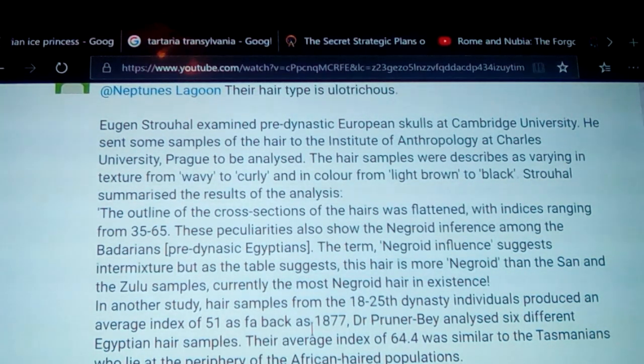The outline of the cross sections of the hairs was flattened, and indices rated from 35 to 65. These peculiarities also show the Negroid influence among the Badarians, which are known as being somebody living in the area of pre-dynastic Egypt, along with Nakada and a few other cultures, right? Now that ends the statement, but he doesn't put the quotes off there. This is a sneaky thing some people like to do: instead of closing the quotes and then going to the next statement, even a separate statement, they just go right after it.